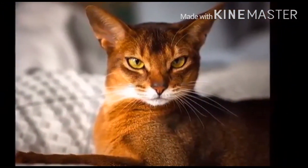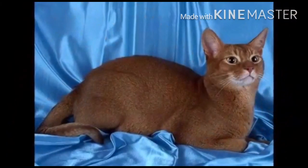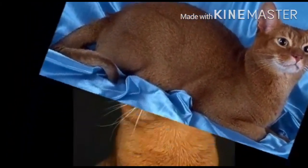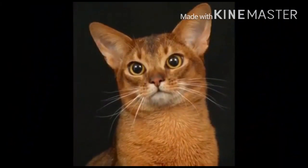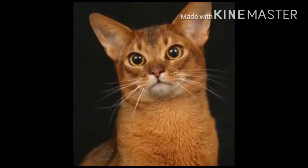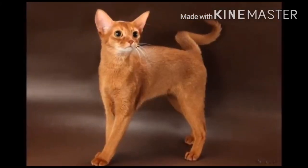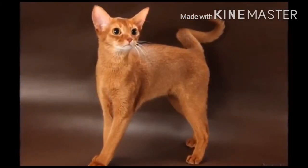Abyssinian cat has a broad, wedge-shaped head, large almond-shaped eyes, and large pointed ears. It has a slender body, long tapering tail, and long legs with small oval paws. Abyssinian cat has excellent sense of hearing thanks to its large ears.